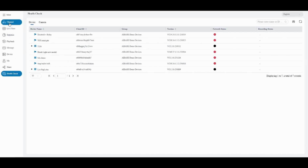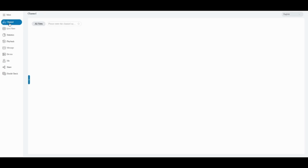And that is just a brief overview of our WebVMS today. And then, yeah, that would conclude our live demo for this portion.